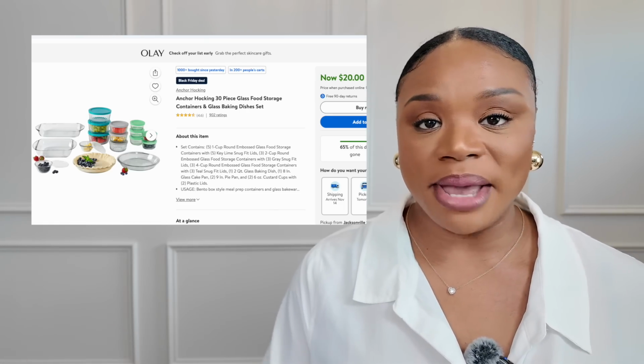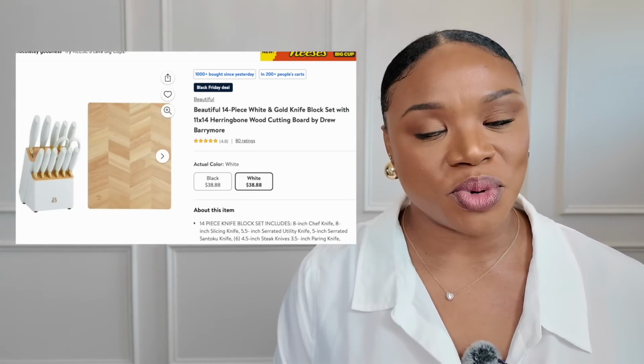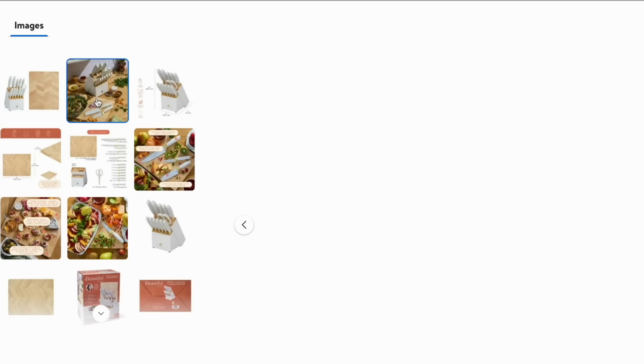Like, you can bake with this. I mean, you can use some of them as serving dishes. These look great, and the price, definitely affordable. So next up by Miss Drew Barrymore, we also have this beautiful white knife set with a cutting board. Y'all, this one is a $38.88.